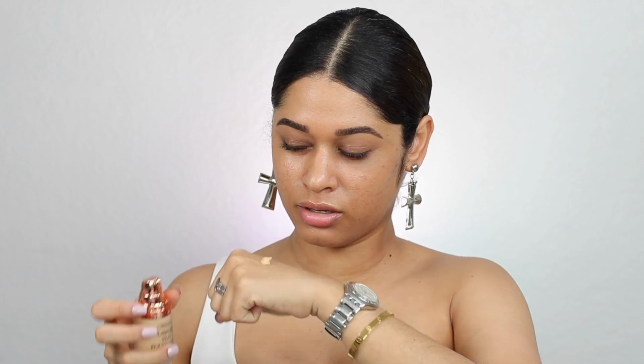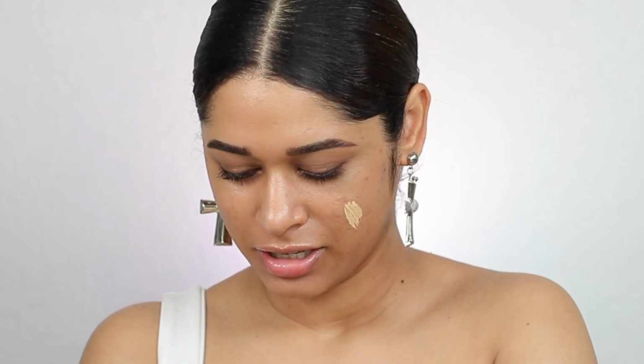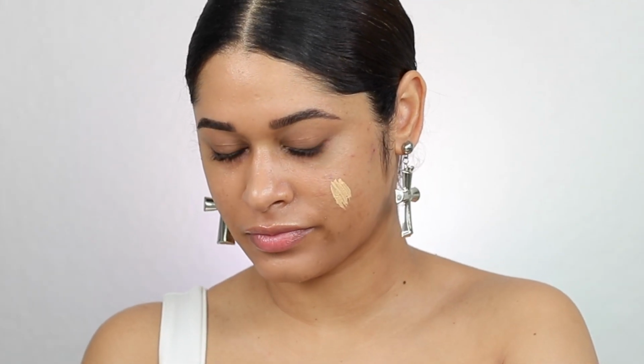It's a new foundation, so of course it's going to take a few pumps. Oh, maybe not. Okay, so she looks like she can work. Maybe a little too light. Oh shoot. Yeah, definitely not. Oh Lord, have mercy. Yeah, no, she's too light for me.